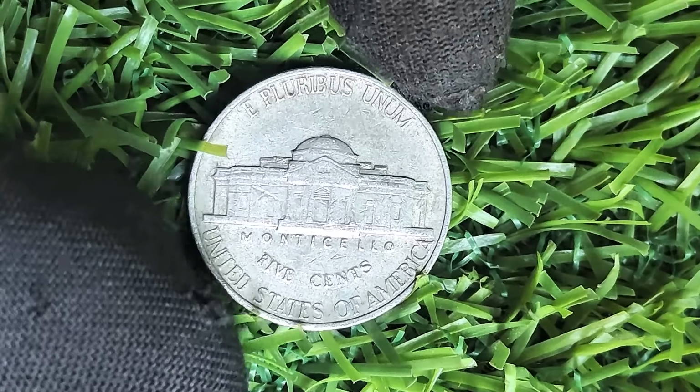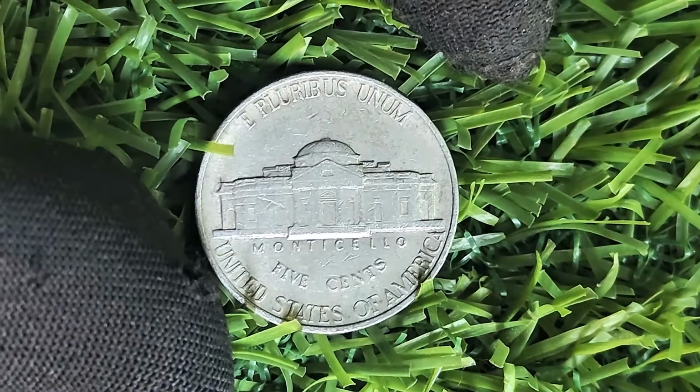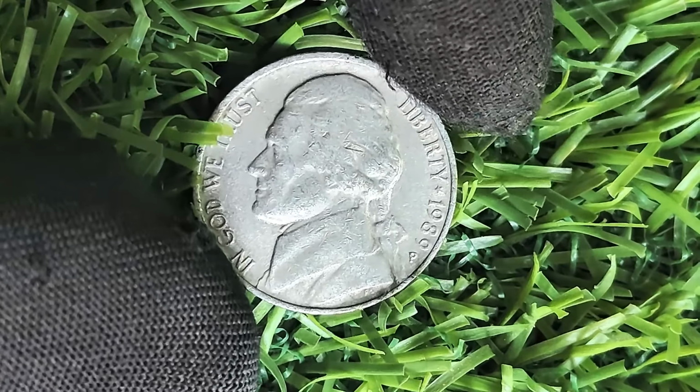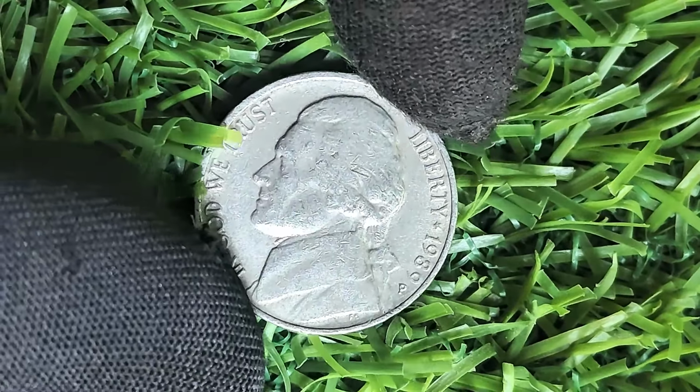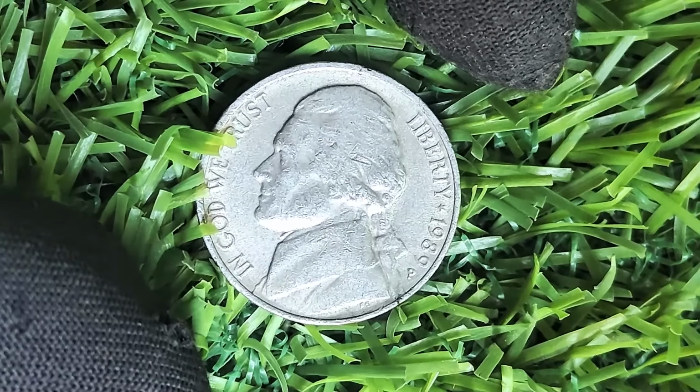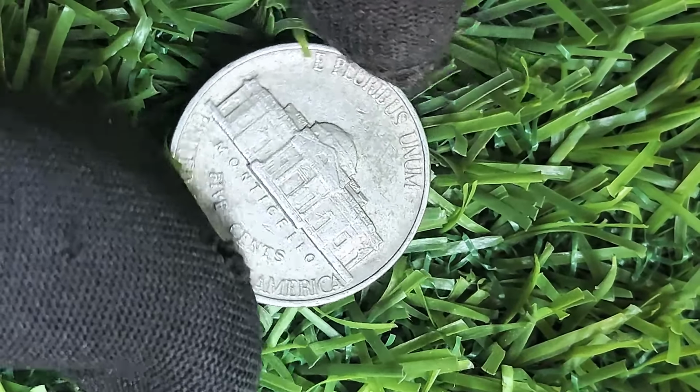Now, I know what you're thinking, it's just a regular nickel. Nothing special about it. But here's where things get interesting. You see, this specific mint mark, P, the one from the Philadelphia Mint, was not intended to be rare. In fact, millions of these coins were struck.